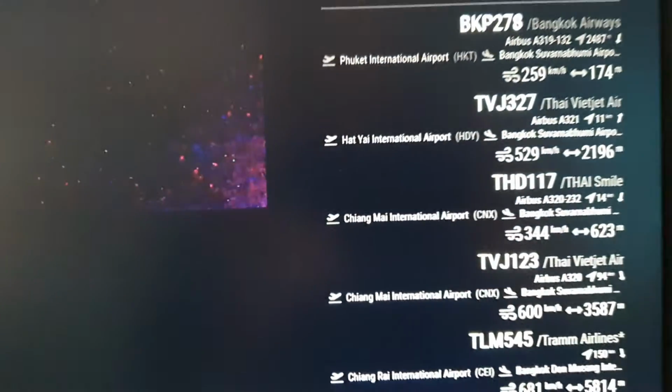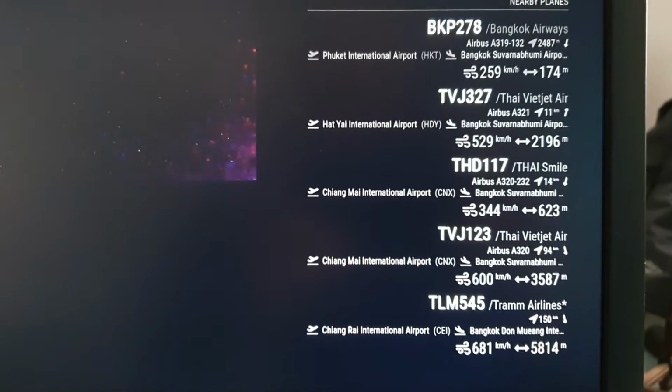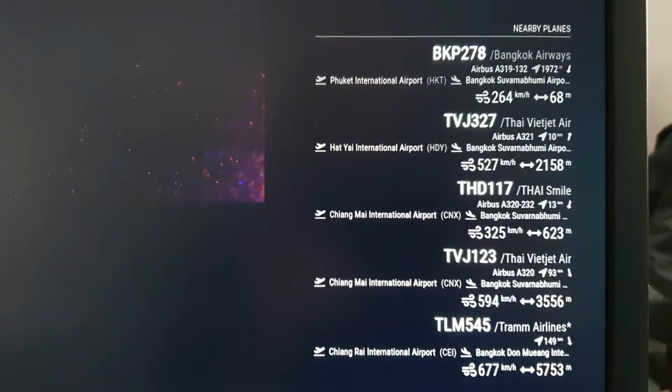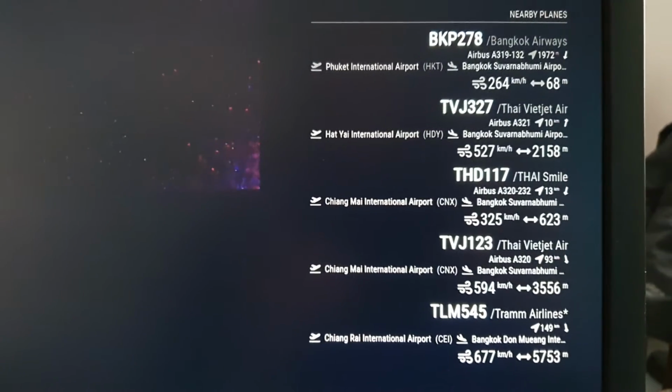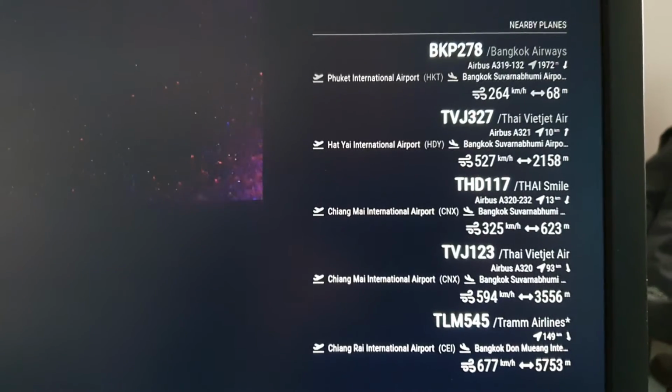And here we can see air traffic within 100 kilometers of Bangkok, of all places. And this isn't just the display you'd see in the airport, this is real air traffic in the skies. So sometimes you see private or military aircraft as well.